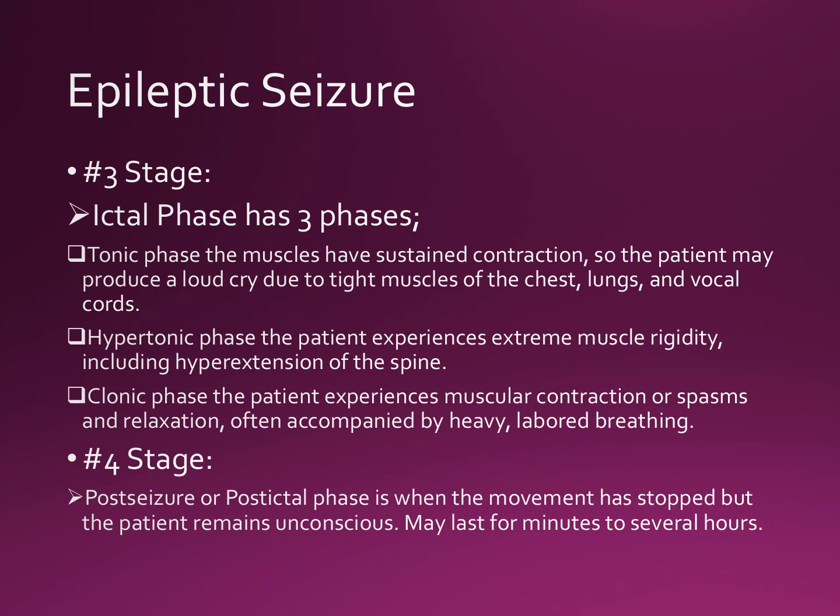The tonic phase is when muscles have sustained contraction, so the patient may produce a loud cry due to tight muscles of the chest, lungs, and vocal cords. In the hypertonic phase, the patient experiences extreme muscle rigidity, including hyperextension of the spine. In the clonic phase, the patient experiences muscular contraction or spasms and relaxation, often accompanied by heavy labored breathing.